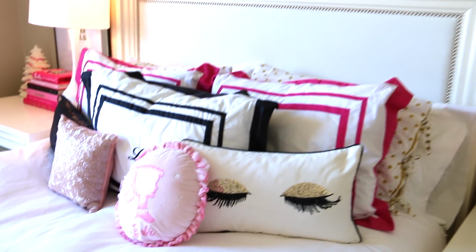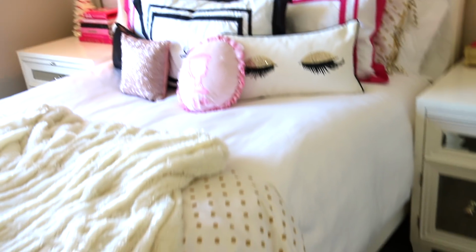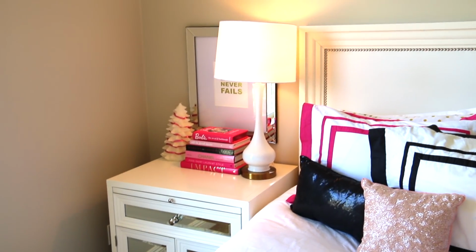And then I just swapped out my Christmas pillows for my everyday pillows. Bedding is the same. It's this gold bedding, and I have spring bedding too that I'll bust out for Easter. And then I have some new fun stuff on my nightstand over there.